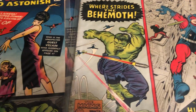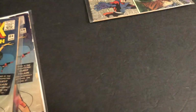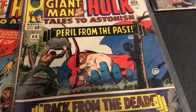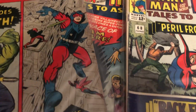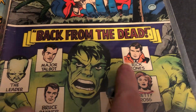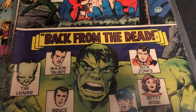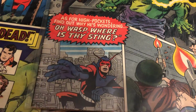Really cool. Okay, so that was 67. And then 68. The villain in here is, he's not in uniform, I don't think, but it's Human Top, who later became the Whirlwind. So he's fighting him there. So there's Giant Man there in his outfit. You just see part of him, and he's real big. And then Back from the Dead, Major Talbot, Bruce Banner, the leader, Rick Jones, Betty Ross, and General Ross were the things. They introduced Major Talbot in issue number 61. Leader looks cool. And then look at this for the last Giant Man. He's getting squeezed right off the cover of his own book.